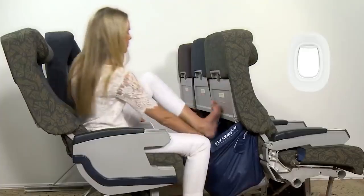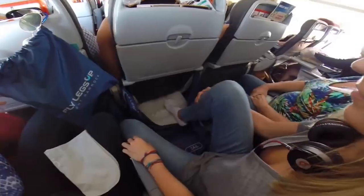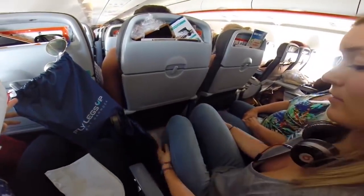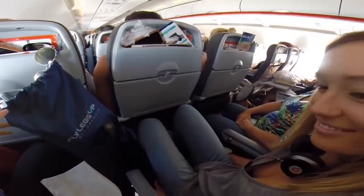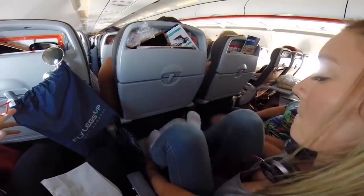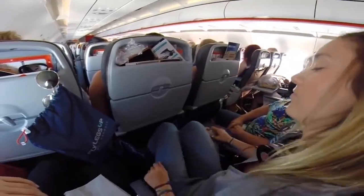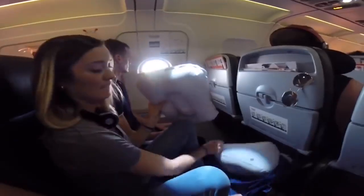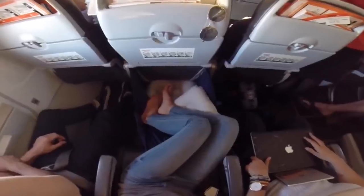In addition, Fly Legs Up is able to prevent swelling, inflammation, clots, and other problems that people face after sitting for a long time. The invention weighs only 500 grams, and once assembled, doesn't exceed the size of a small bag. The hammock was tested by engineers from the Australian Civil Aviation Safety Authority, and most airlines have no problem accepting it. The price ranges from $50 to $60.